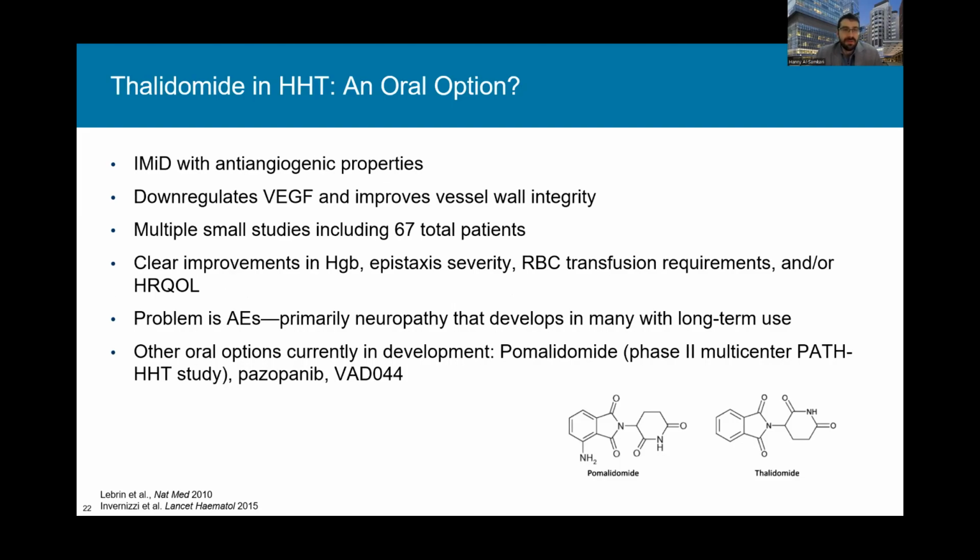All right, I'm going to move on. We're going to have question and answer, and I know many of you may have questions about bevacizumab, but I'm going to talk about a few of the other options, including the pills that we use.